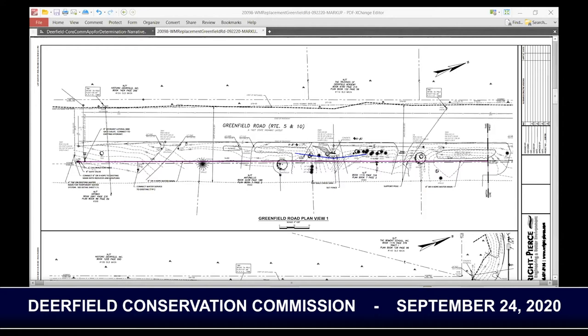Sure. Like Maurice had said, we are within the 100-foot buffer for the entire length because there's a wetlands on the west side of the road, and we're about 80 feet away from that wetlands. This purple line is basically where our line is. We'll go sheet by sheet, and we can look at particular areas.